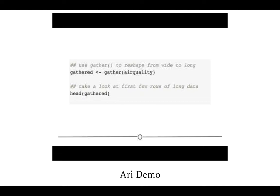ARI would then use a text-to-speech API to synthesize a computer-generated voice to be read over each slide. And then the ARI software package would stitch together this audio narration and each individual slide into a lecture video. So now I'd like to show you a short clip from one of those videos.